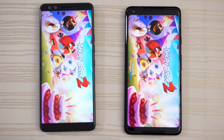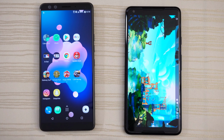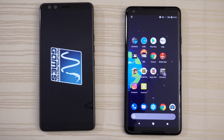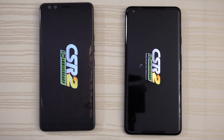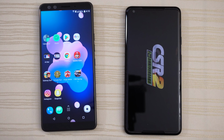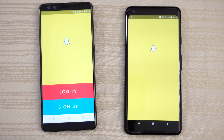Starting up and logging in. U12 Plus ahead. Will the Pixel catch up? No, it does not. And give the win to the U12 Plus. Pixel 2 lagging there a little bit. CSR Racing 2. Hearing noise from the U12 Plus first. And what's gonna happen right now? And give the win to the U12. Pixel 2 lagging a little bit. Instagram, U12, and Snapchat, U12 again.